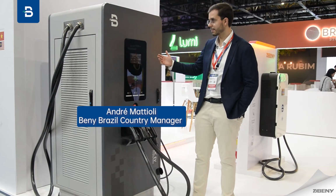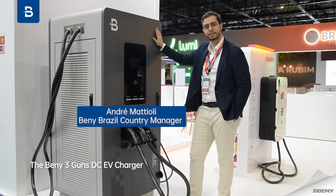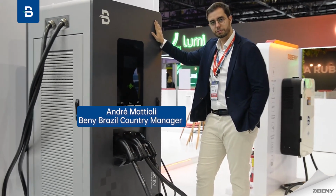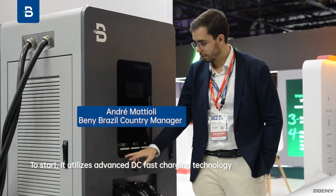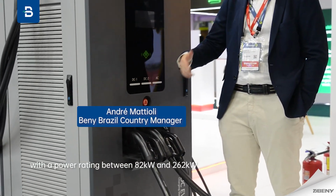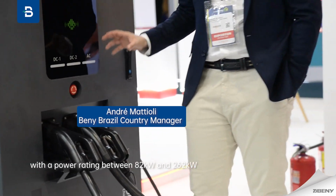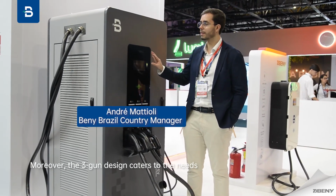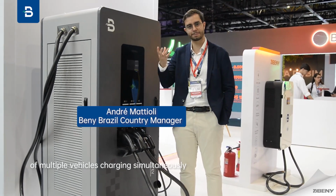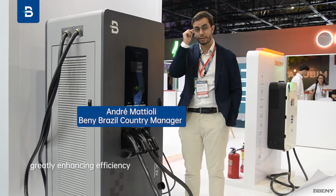Today, I'm super excited to introduce our bestseller, the BENY 3 Guns DC EV Charger. This charger offers a range of benefits. To start, it utilizes advanced DC fast charging technology with a power rating between 82 kilowatts and 262 kilowatts, ensuring quick charging for electric vehicles. Moreover, the 3-gun design caters to the needs of multiple vehicles charging simultaneously, greatly enhancing efficiency.